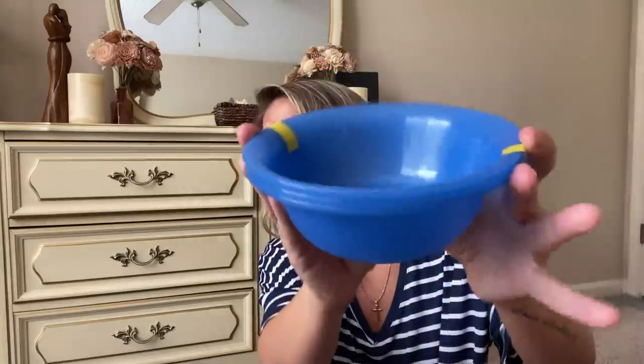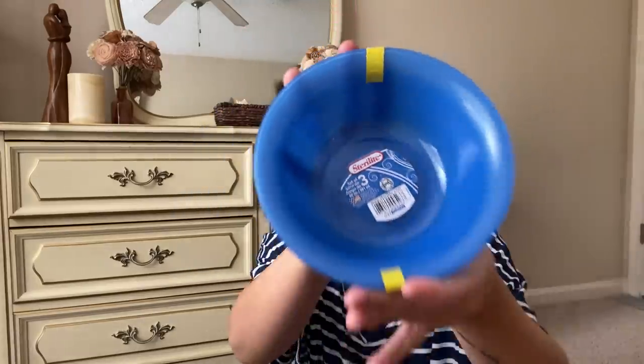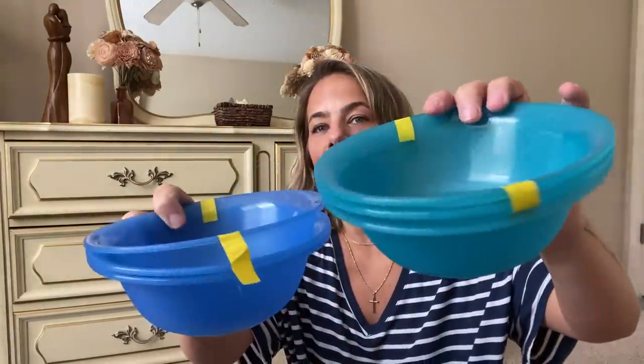So I grabbed those. Also, I grabbed in the plasticware section, they have the Sterilite brand, y'all. Three bowls for $1.25. The Sterilite brand. So I scooped this up. This is the blue, the tape's coming off. And then I got the turquoise. I thought these are so nice.